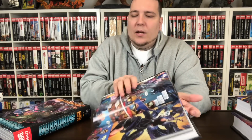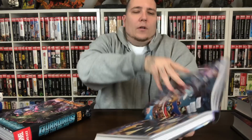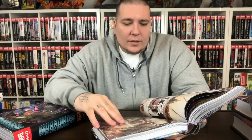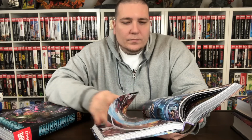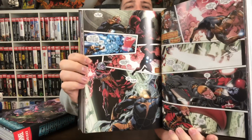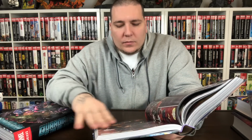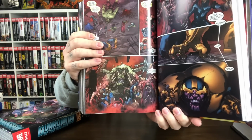Here's the Guardians on the bottom. Got Star-Lord, Groot. Drax looks like the Drax we know in this book. Warlord as Adam Magnus. Nova's in here. Got some Thanos. But yeah, a great run.